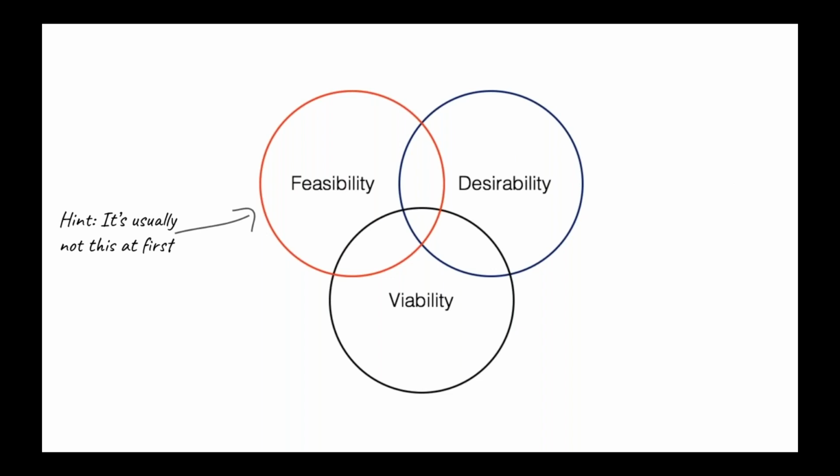It turns out that feasibility, though often as entrepreneurs, as technologists, we might think that the biggest risk is, can I build this thing? But it's not usually that. Usually it's one of the other two. And so let's dig down a layer deeper. This feasibility, desirability, viability, that's a good framework, broadly speaking, for how to prototype a business.